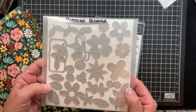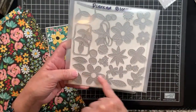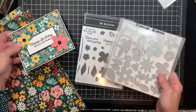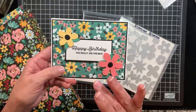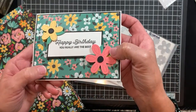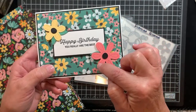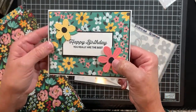But are you ready? Here comes the best part. Look at these Pierced Blooms dies. Do you see the stitching? Oh, look how abundant this is. That is how I made these. I didn't even bother with the stamps, although you certainly could. I wanted to make a quick and simple card, and this is one I can make a bunch of in record time. I die cut the paper, and it not only cut the shape, it cut all the piercing pieces inside the leaves and the flowers and the flower centers.